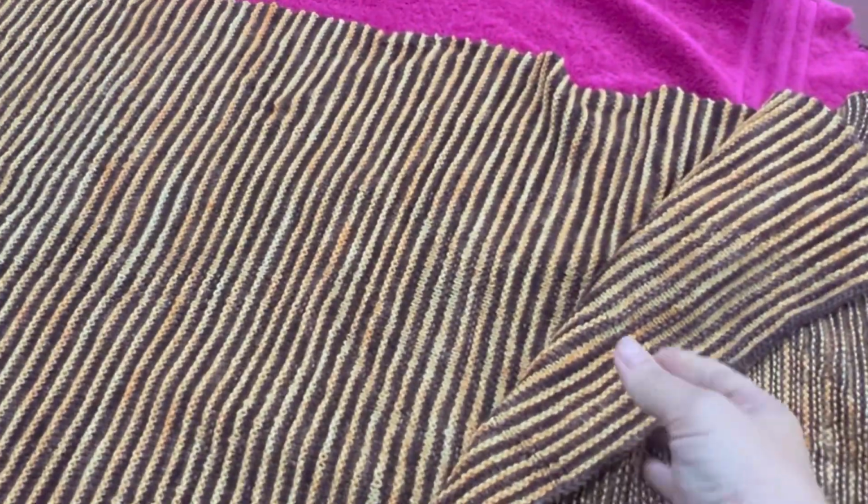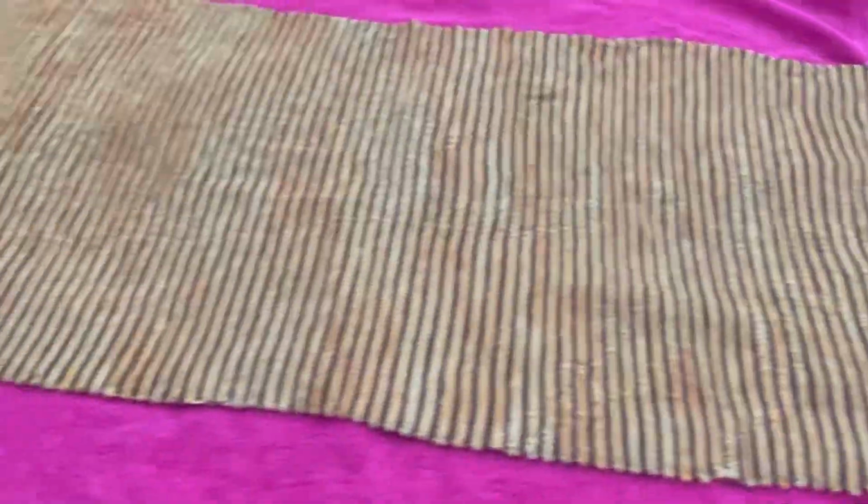I'm spreading this out on our picnic table in our backyard. And then we'll see if, even though it's been folded up in a project bag, I'll be able to show you the illusion. Let's see here.